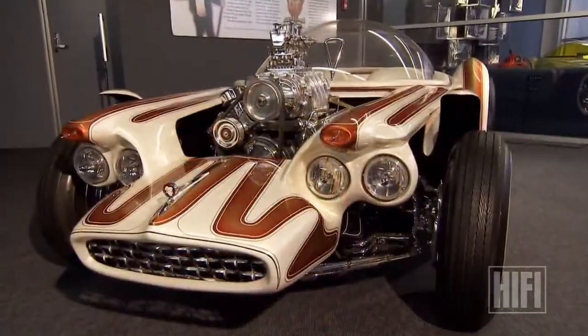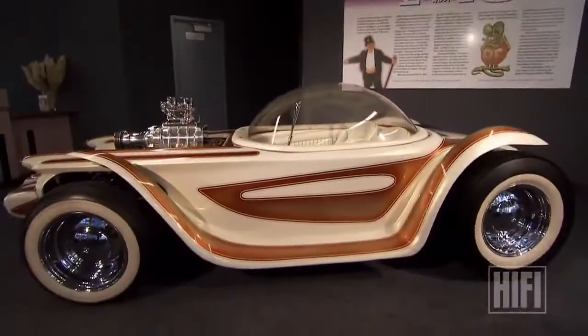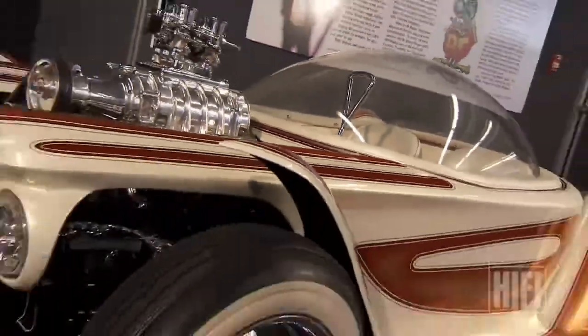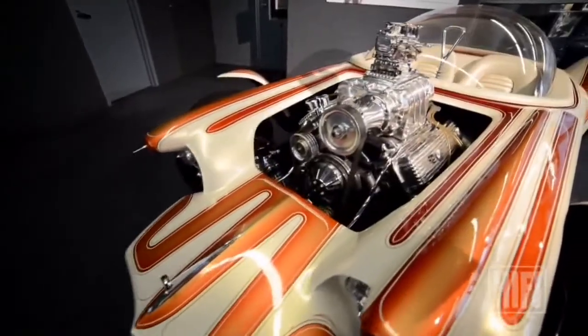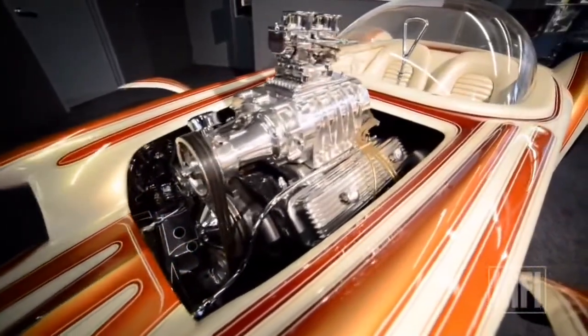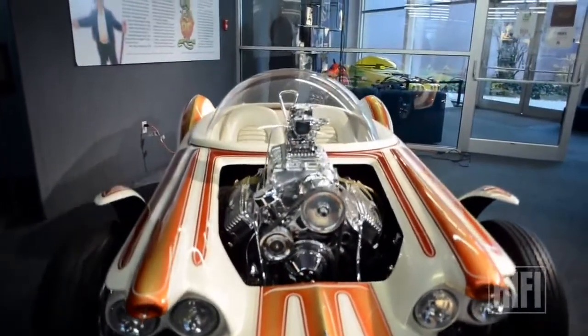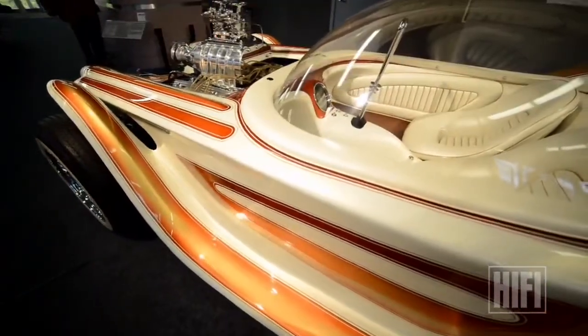Ed Roth's car was built with the same rebellious spirit. It's probably as far from a four-door family sedan as one can get and still stay on wheels. It's not really a sports car, it's definitely a hot rod. It's very lightweight, very powerful, power-to-weight ratio off the charts for the technology of the day, but also very unforgiving.